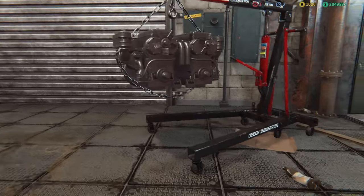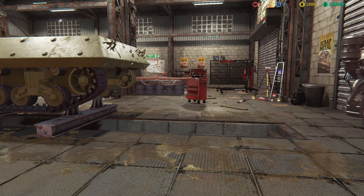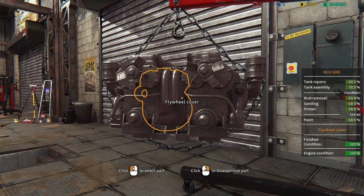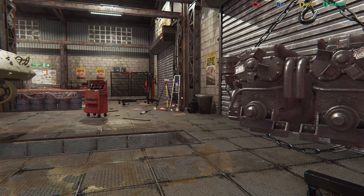Right, so there we have it. This is the engine, the twin diesel engine, pretty much ready to go into the tank itself. Now that I've shown you exactly how intricate this engine is, there's a number of other engines that are pretty intricate as well when it comes to the Sherman tanks and various others. But we'll unpack them as I dig them out of the ground in episodes to come.